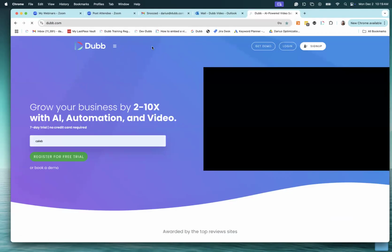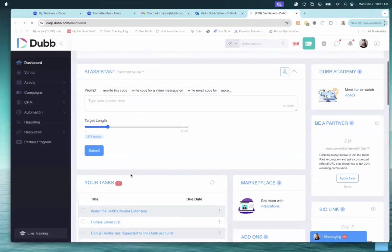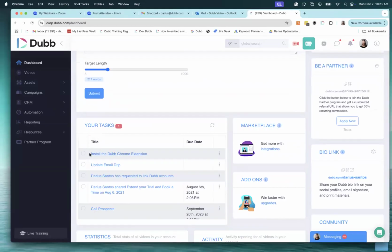Let me log in. Just logging into Dubb, you will get what's called a starting task list. This list is going to give you a couple of different things. One of them is going to say install the Dubb Chrome extension. Another one is going to say get the Outlook add-in. So whether you're using Google Chrome or Outlook, you'll get either one of those.